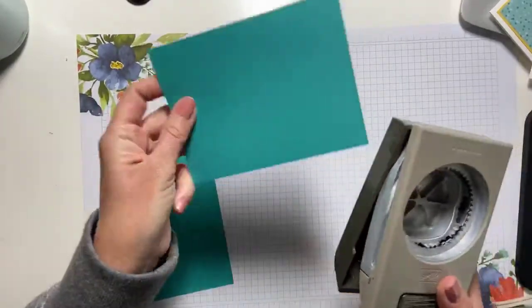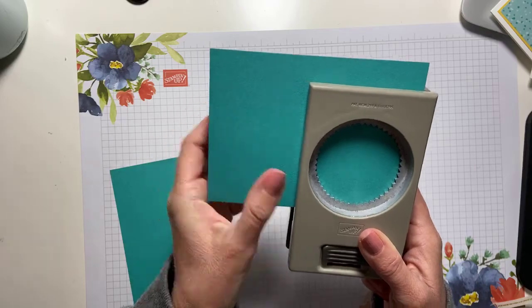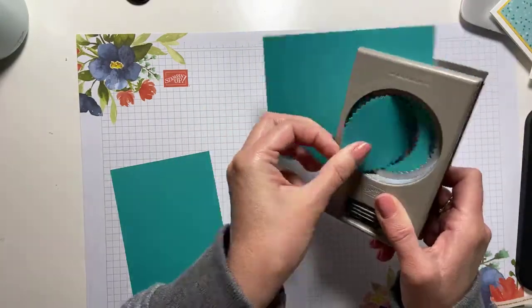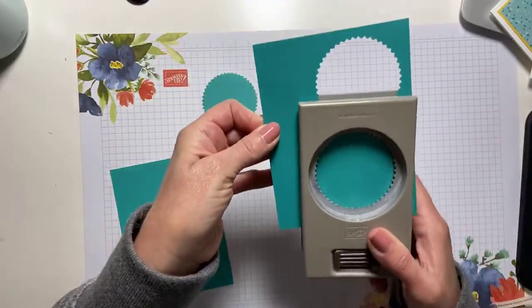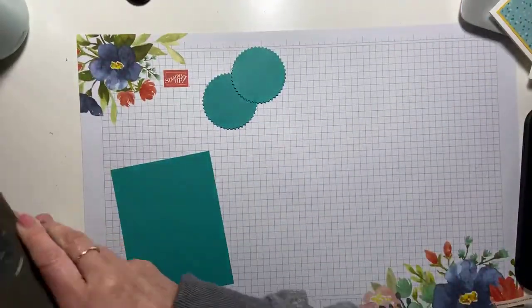I want you to take two. We're gonna use this, all right? You are going to need 2 Starburst Punches out of a piece of Coastal Cabana. Let's set that aside.